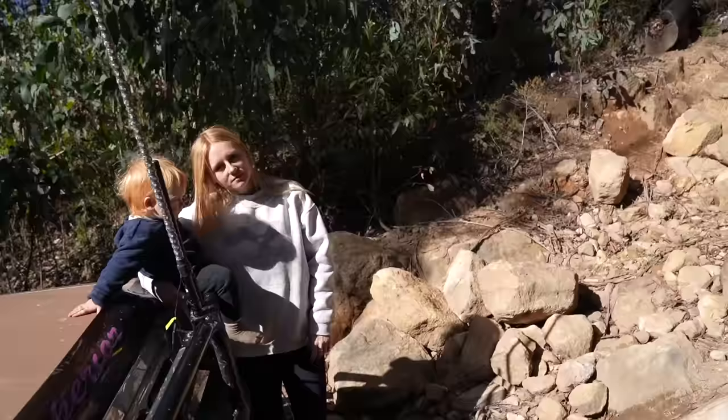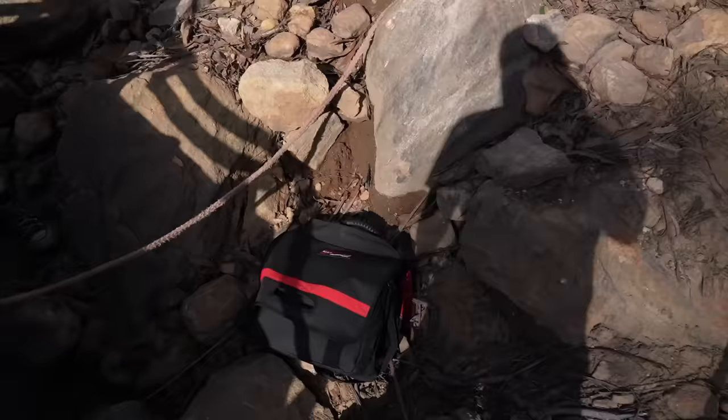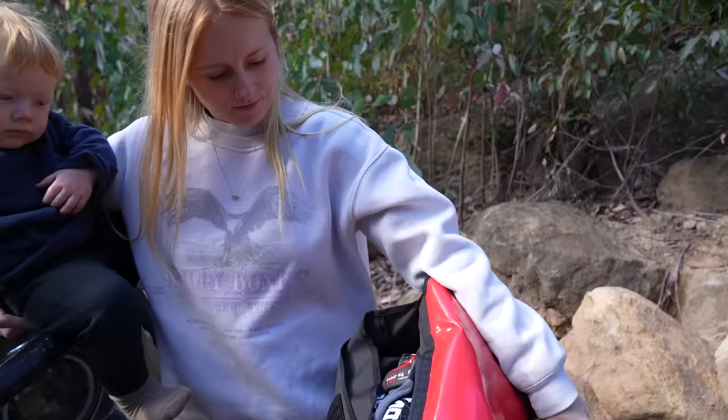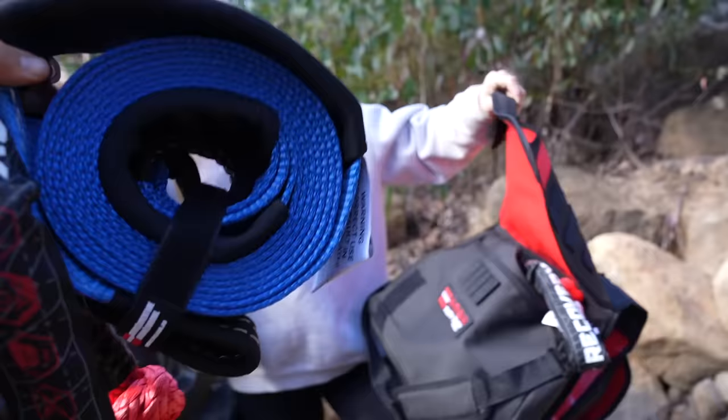You know what though? Perfect opportunity to try out my new recovery bag. Chaos recovery bag. Got everything you need. She's in action already. First day on the first trip of testing it out. Imagine if we didn't have this. We'd be screwed. So I need a soft shackle. Yep. And a tree trunk protector. And we're good.